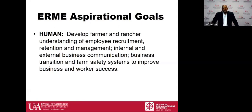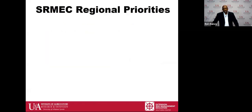So those are our 5 aspirational goals across the 5 risk management areas. As you start to develop or finalize your proposals, please make sure that you are addressing at least a single aspirational goal and try to drill down. This will help to assure that you have a very clear approach in making sure that your proposed project addresses a risk management area. Next, I'll go into the regional priorities.